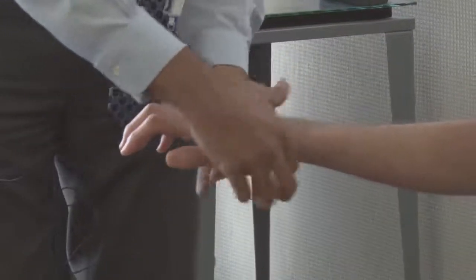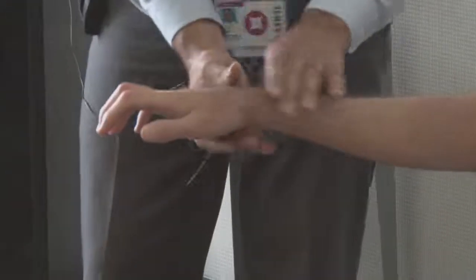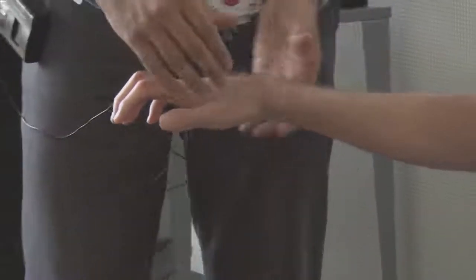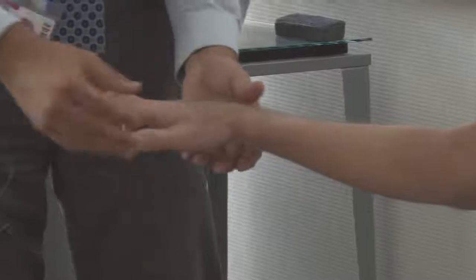How is your range of motion in your wrist? Yeah, so I think you actually do have a tendon friction rub in your wrist too. I don't know if anyone else wants to come up. Okay, yeah.